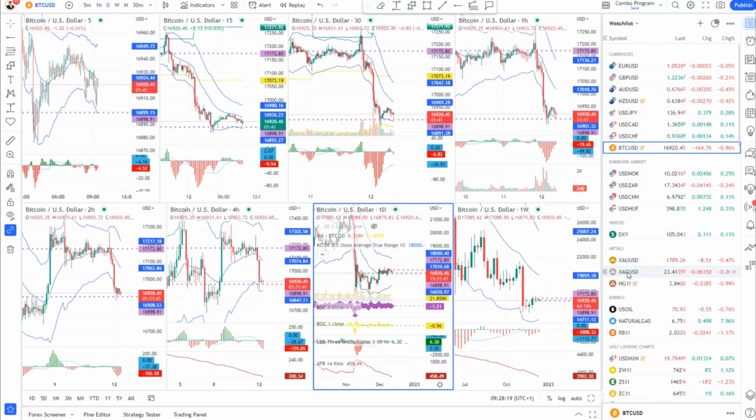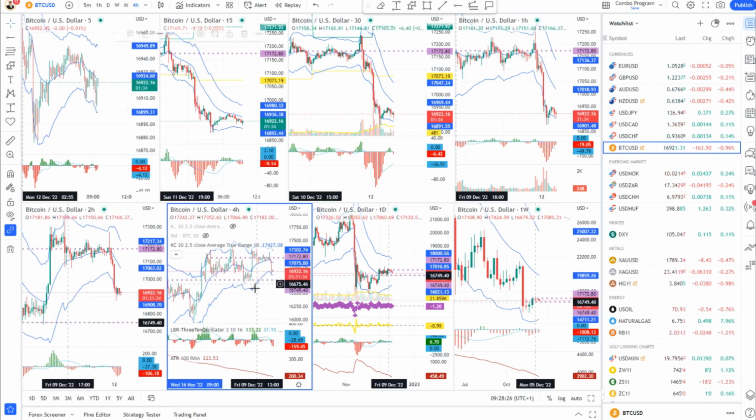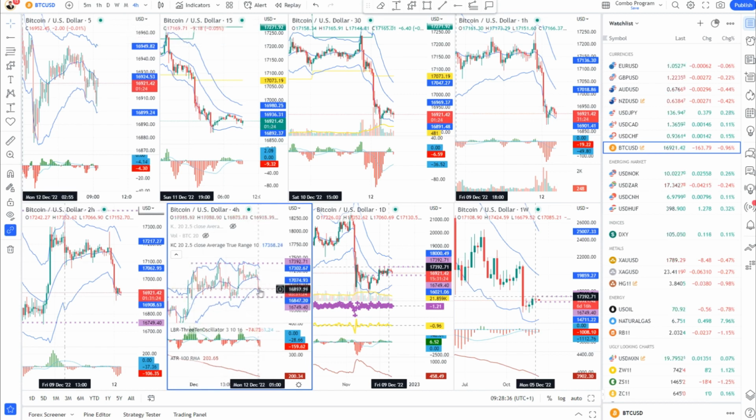Intraday, Bitcoin is very sideways on the 4-hour time frame, just trading in the box between the 17,400 mark and the 16,700 mark. So focus either on fake breakouts and trading back and forth in this box, or on a breakout with a follow through for continuation movement.